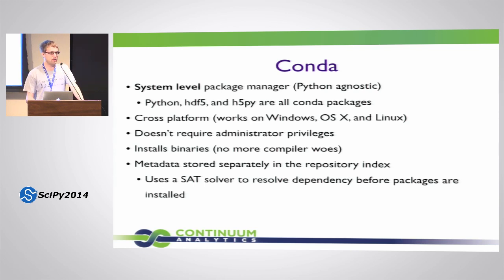It's cross-platform. It works on all three operating systems. It doesn't require administrator privileges, which is something that was mentioned at the HashDist talk. It's a very important thing. Conda also focuses on relocatability, which allows these non-administrator-privileged installations, which is also important for Windows because most people in corporate environments don't have administrative privileges to install things on Windows.